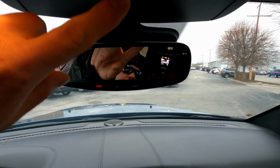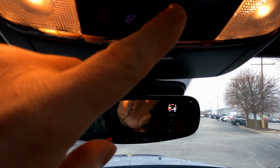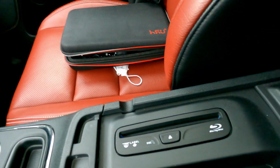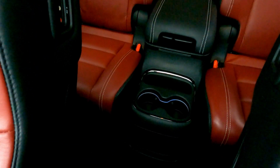You got the overhead console with the sunglass holder. You got the remote control buttons for your garage door, sunroof controls, and light controls, and the rear hatch release. They do have plenty of storage in the console, but this one has the entertainment system with the DVD player, which takes up most of the console. You do have one power outlet in there. This 2020 does have the second row center console, which is an option.